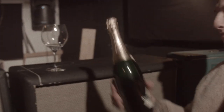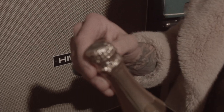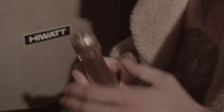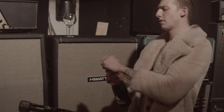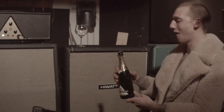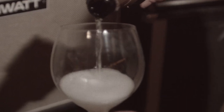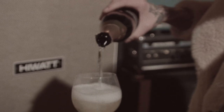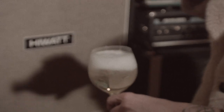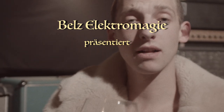Oh, good Lord. These fucking bottles. That won't open. Oh, juice. Oh, it's my favorite sparkling wine. You want one yourself?